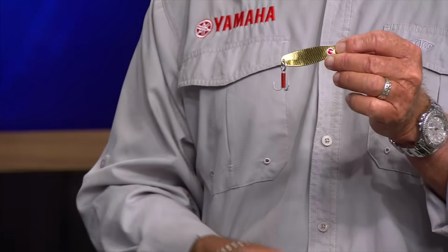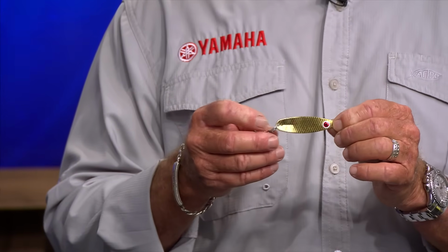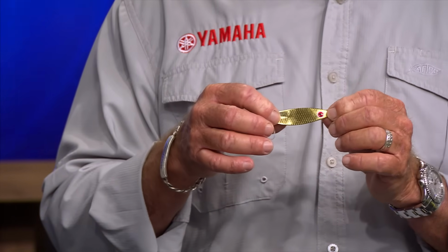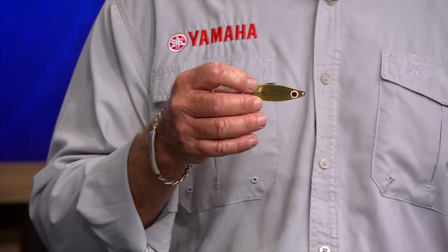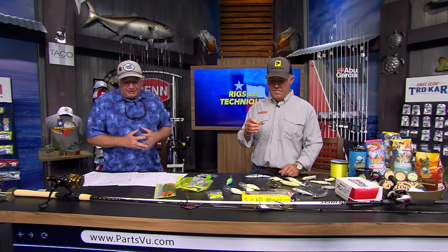They also like to eat spoons. Using a spoon as a jig is a great thing to do. Get up on top of a school and use that spoon like a jig. They like chrome, silver, anything that looks like those bait fish that they're hovering around.